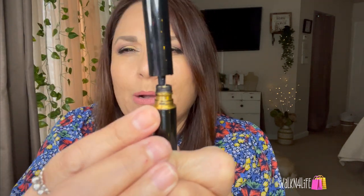It's a very thin little container, but this is metal. And this right here is like a gold or brass gold. And then here's the wand.